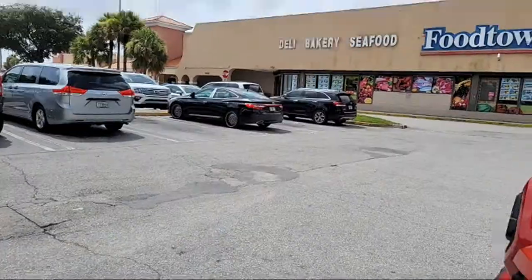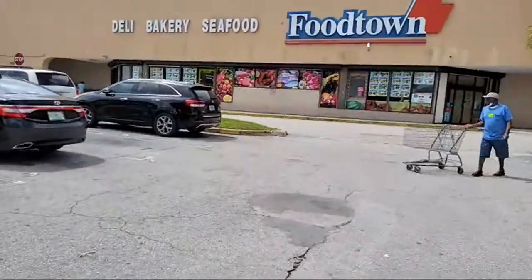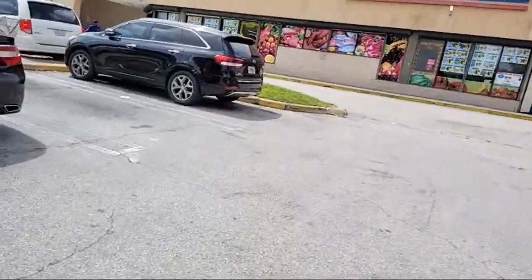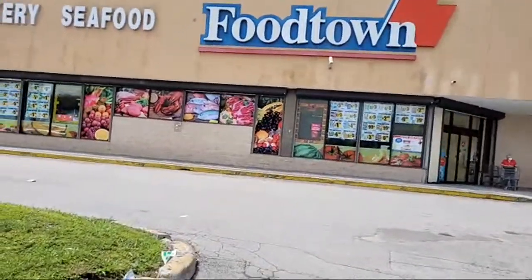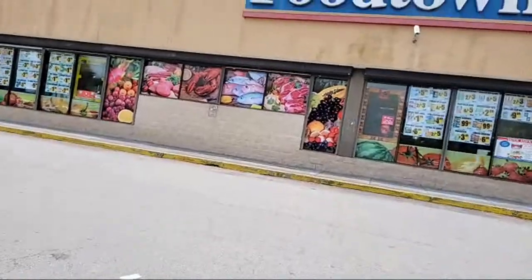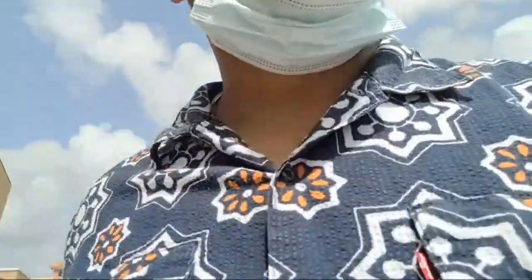West Palm Beach, and as you can see, we're going into Foodtown. Now, Foodtown is an international supermarket, you know, a regular supermarket, but it has an international flair. They cater to all different types of nationalities. So I wanted to go in and just show you some of the things that are in there. You understand? I'm gonna turn the camera around on myself. So I want you to join me. I could go look and walk on in at the supermarket. Yeah. Alright.